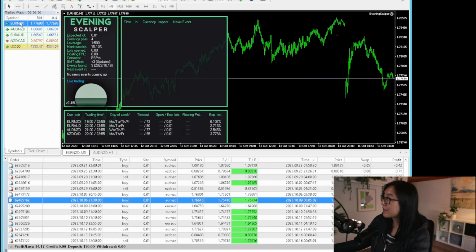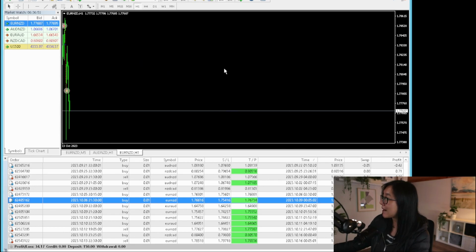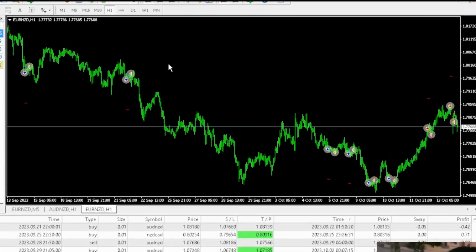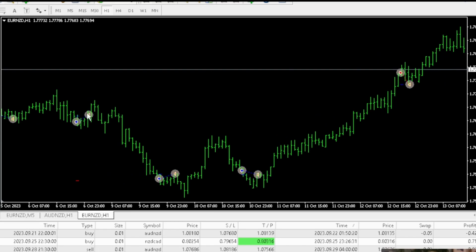Let's look at some of the trades on the chart. And here's a trick for you. If you hold the shift button and drag the trades from your account history onto the chart, it will add every single trade onto your chart so you can visually see exactly what is happening. I'm going to zoom in, and you can see that the take profit line, let me turn off scrolling. The take profit line is very small, you can barely see it here, and the stop loss is reasonably big.